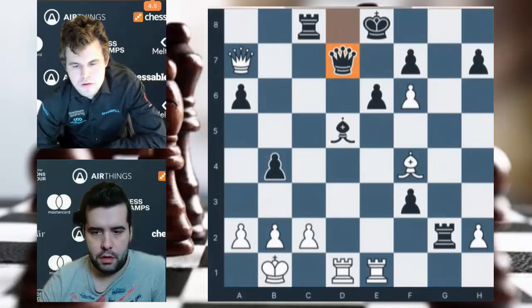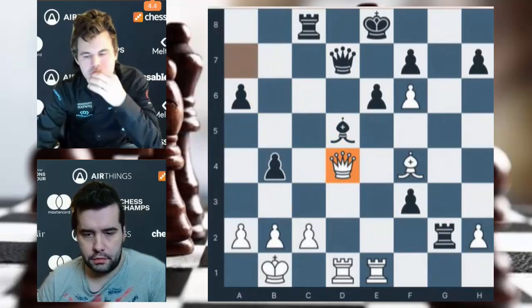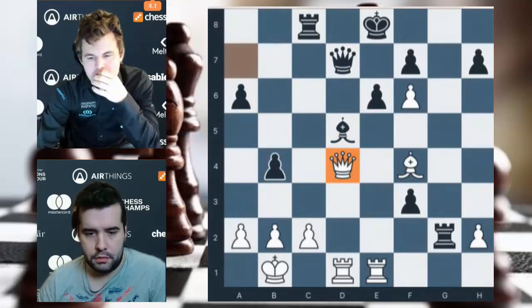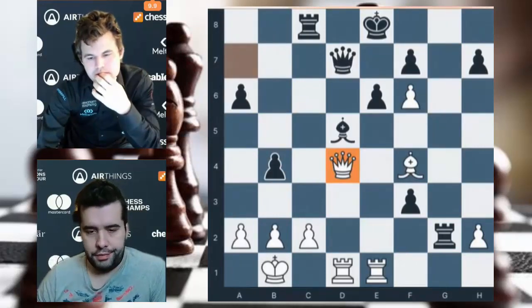So Magnus just offering the traded queens, and White's queen forced back. I love that interview with Kaja yesterday when she asked him about this move that he'd found, and he just goes, well, because Black does have this really strong passed pawn, so White's queen stepped back, and Jan exhaling deeply there.